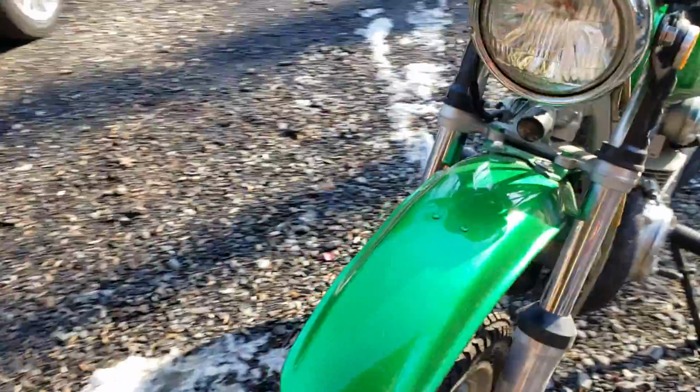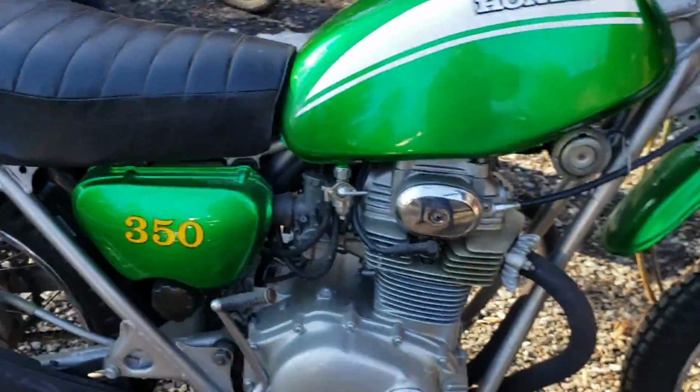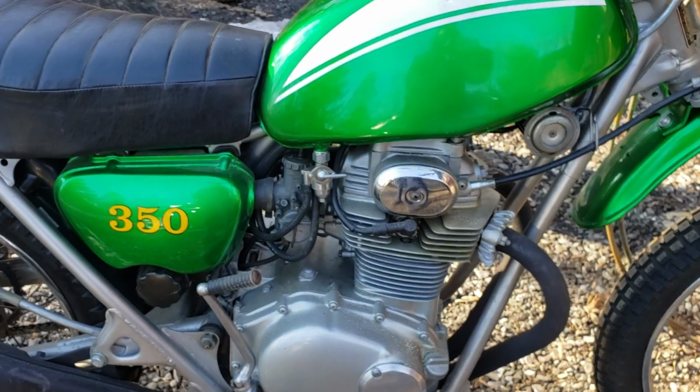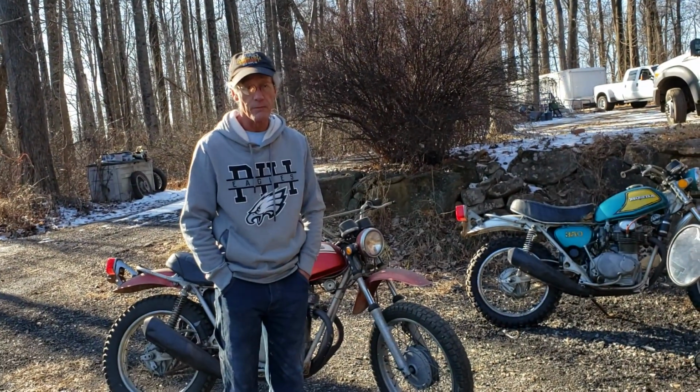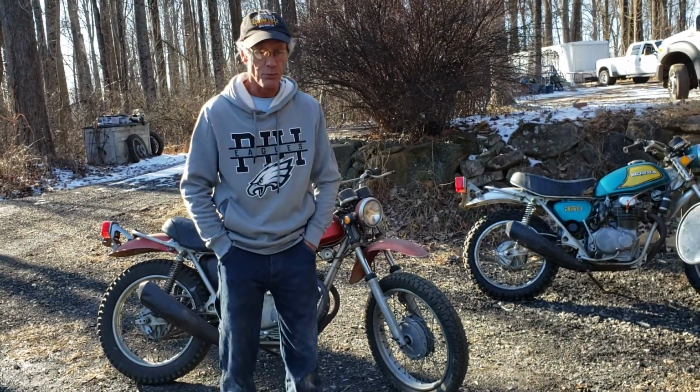This one here looks like another total restoration also. Now when I say total restoration, he's got one in the barn he's doing now. These are frame offs, which means Mac had taken every part off. Every nut and bolt was either replaced or probably replaced.